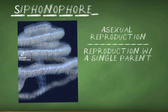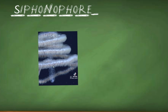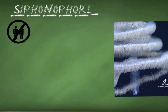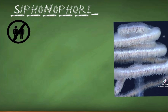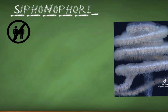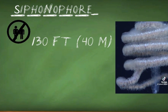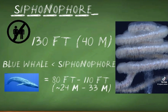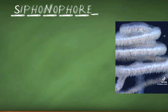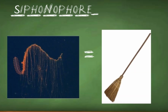The only weird part about the asexual reproduction that happens with a siphonophore is that the organisms stay connected and don't split off. And since the zooids don't split off from the main colony, siphonophores commonly grow to lengths of 130 feet or 40 meters, which for reference is longer than a blue whale, which is commonly known as the biggest mammal in the ocean. But the funny thing about their growth is that they usually don't grow to be any thicker than a broomstick.